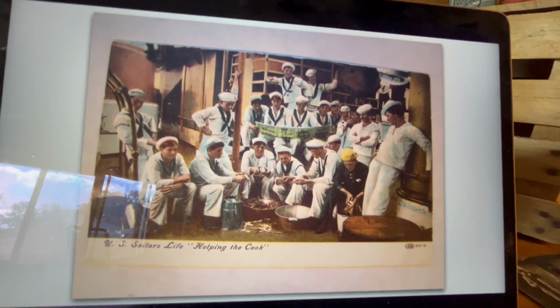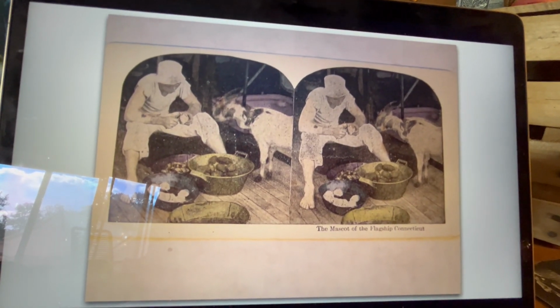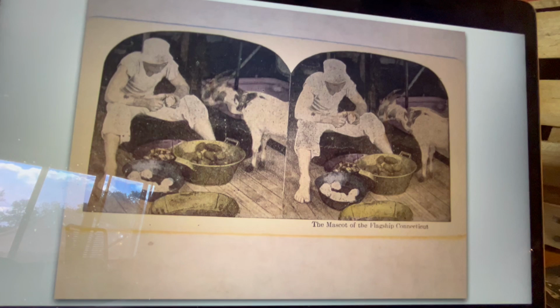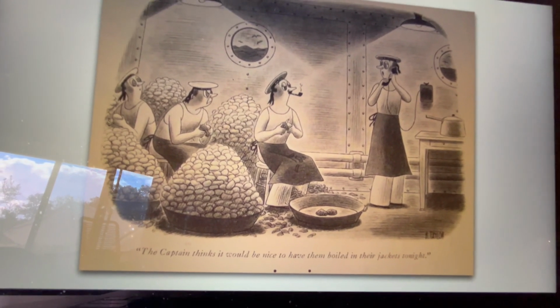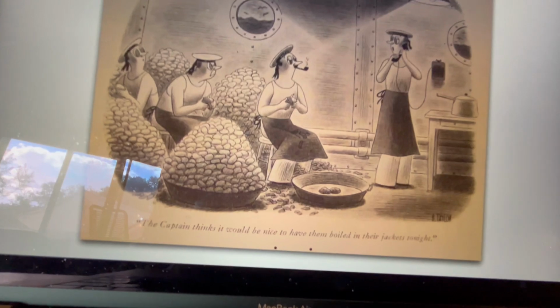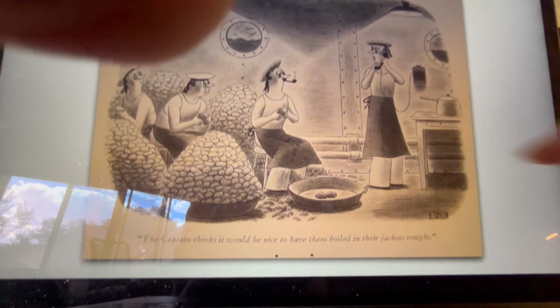Here's some sailors doing this. And this guy has got his goat. See, on board ships, I guess they would get goat milk. And this, what does it say? It says, the captain thinks it would be nice to have them boiled in their jackets tonight. Look at these guys, they put a huge pile of potatoes, and already he's peeled. Already done.